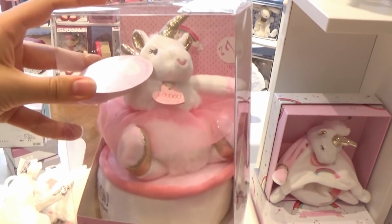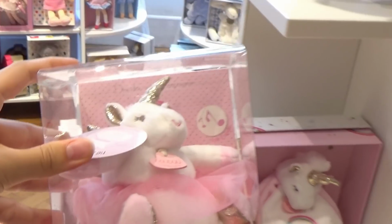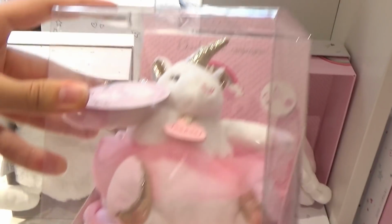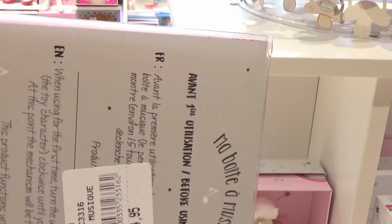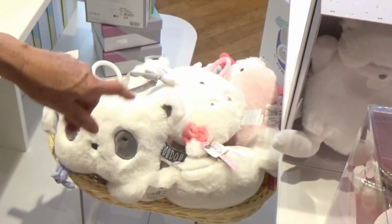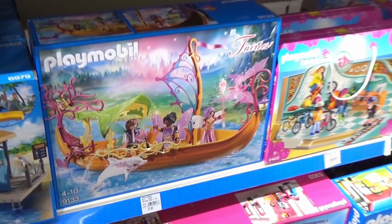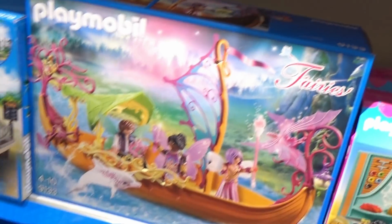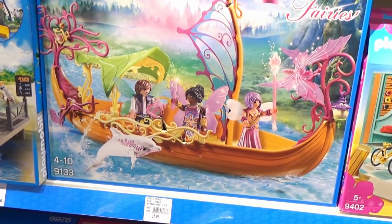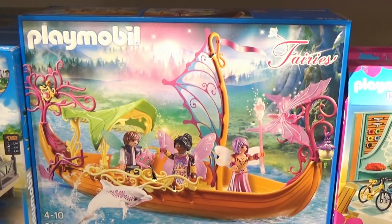Please notice the fat ballerina unicorn baby. I've never seen anything like that before. That's really cute, actually. 35 francs. They're cute. Posh mate. We've got Playmobil. Look at the fairy boat. Oh, that's so pretty. 38 francs. I think it's probably pretty standard pricing for this kind of thing.